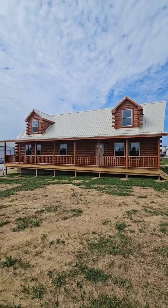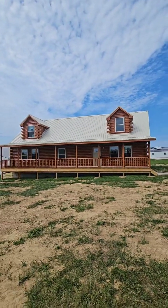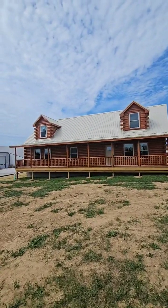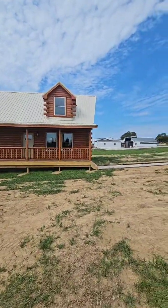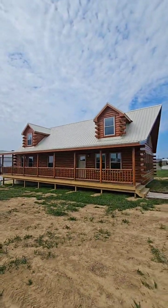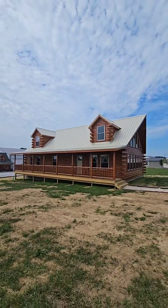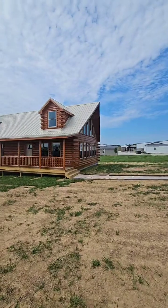This is AmishBuiltCabins.com, showing you a beautiful structure made by the Amish. We ship it nationwide. This is a modular 2-story cabin, 3-bed, 2-bath. We're going to go in here in a little bit, but I want to tease y'all real quick with the outside. We do not build in Texas. We build here in Indiana, but we ship them nationwide. We bring it to you in Texas. We ship these to all states but Alaska and Hawaii.